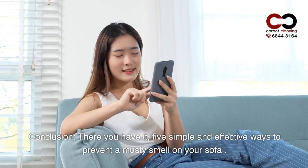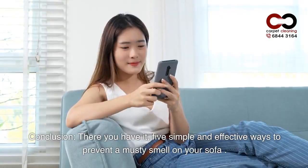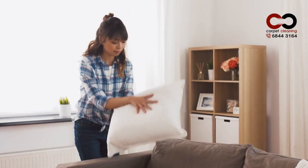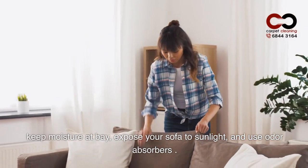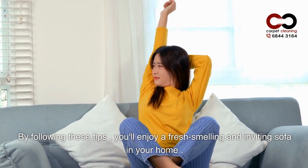Conclusion: there you have it, 5 simple and effective ways to prevent a musty smell on your sofa. Remember to regularly clean your sofa, ensure proper ventilation, keep moisture at bay, expose your sofa to sunlight, and use odor absorbers. By following these tips, you'll enjoy a fresh-smelling and inviting sofa in your home.